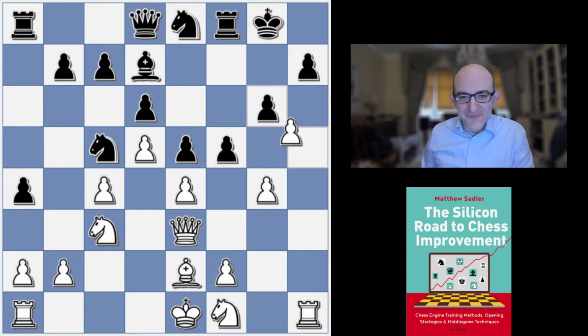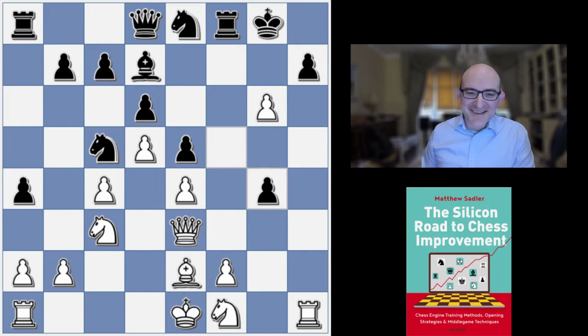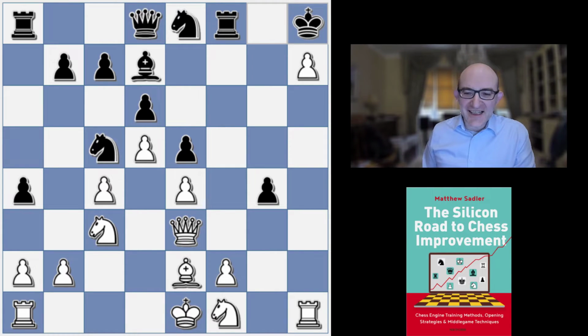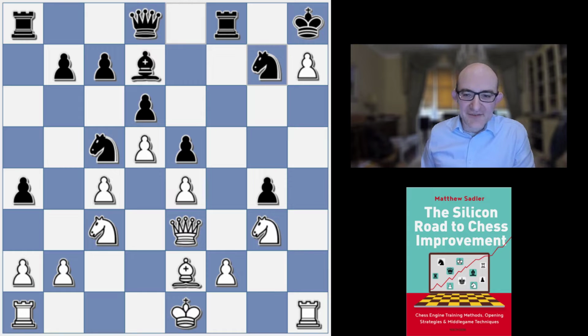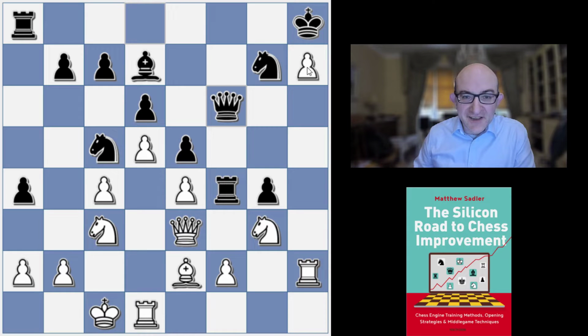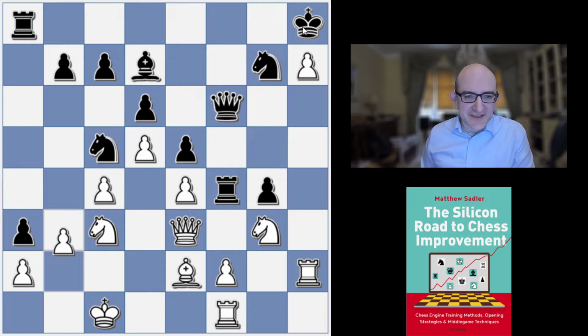So f5. Again, here we are. Take my kingside pawns, no worries. Knight g3, knight g7, castles, rook f4. The pawn on h7, the black king's very safe behind it, and of course, the fact that these kingside pawns are being cleared gives black an awful lot of squares here. But what Stockfish does with it is incredible.